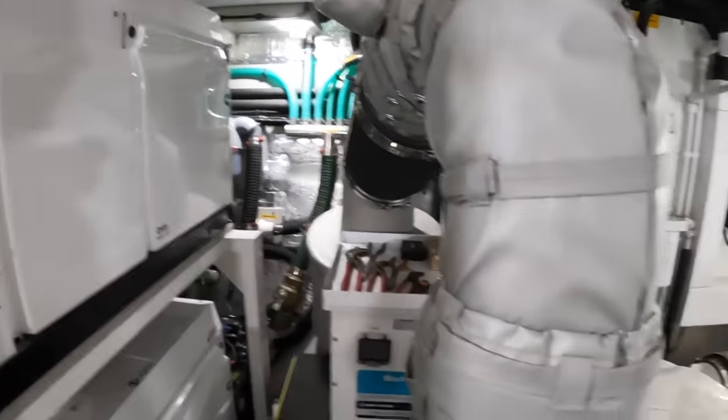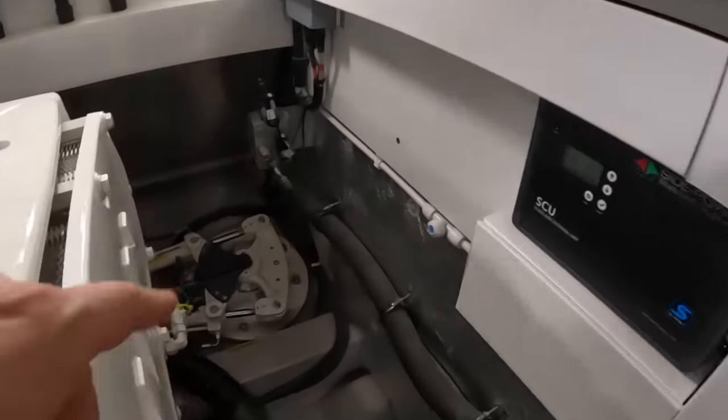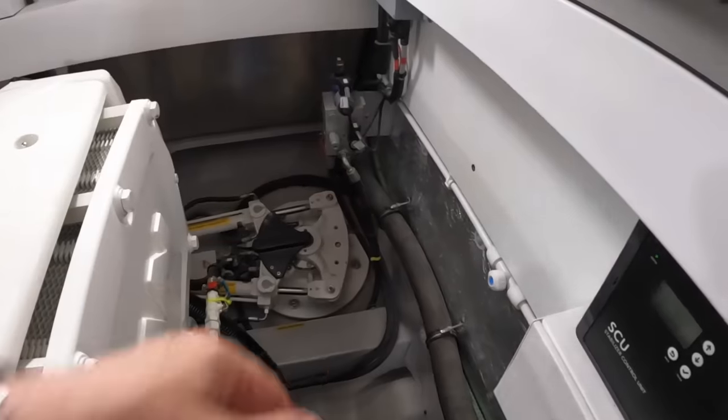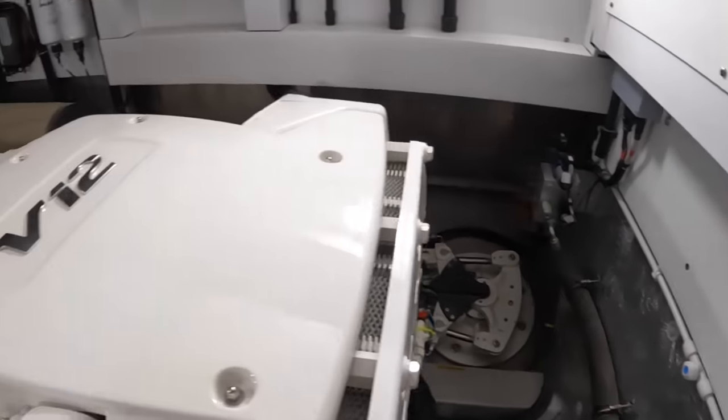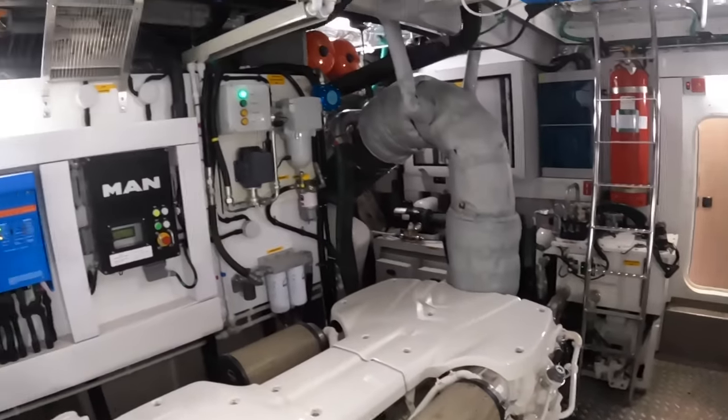The stabilizers on this one as well. I thought I can show you those. I can show you the inside at least. There we go, that's the stabilizer through there. So there's fins on the outside of the boat that stabilize it when it's underway or at rest. And come right on around here.